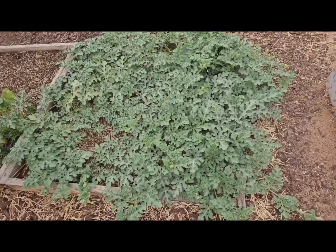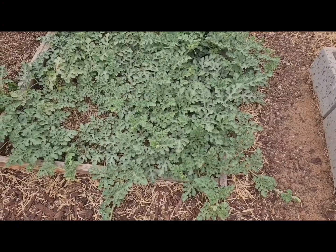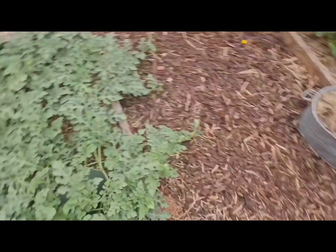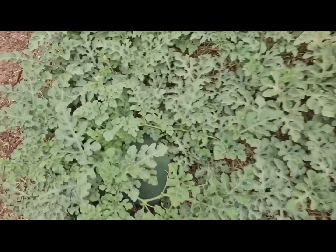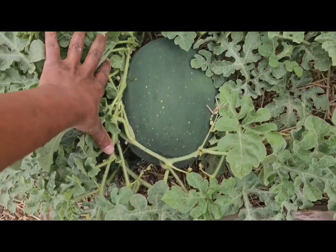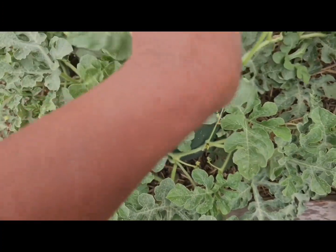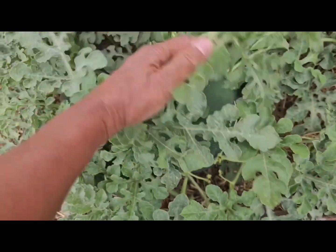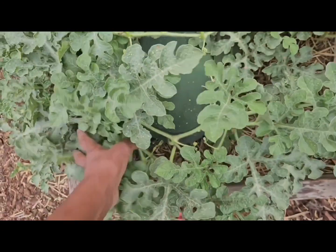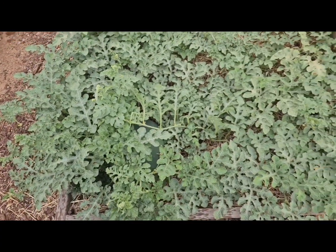So this is my Moon and Stars watermelon. I came out here this morning to water and I squealed when I saw this. Look at it. It is so well hidden. I don't know how I didn't see it for days. But I'm glad that it's well hidden, because that means the birds won't see it. Because the birds will definitely peck at it.